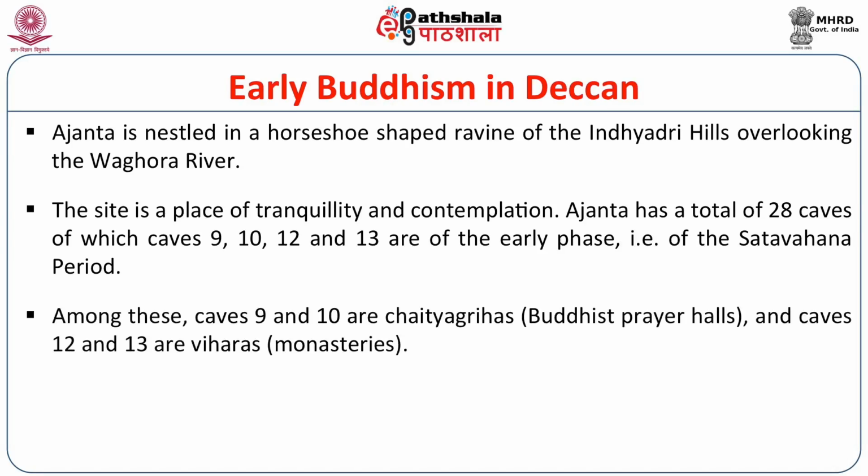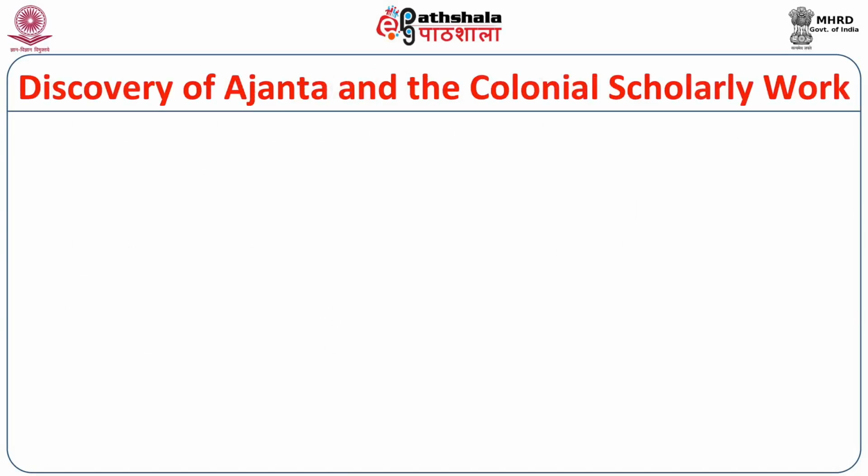Among these, caves 9 and 10 are Chaityagrihas. Chaityagrihas are Buddhist prayer halls, and caves 12 and 13 are viharas, monasteries, that is, dwelling areas. The discovery of Ajanta by the British and the way they documented it, we will be discussing it.